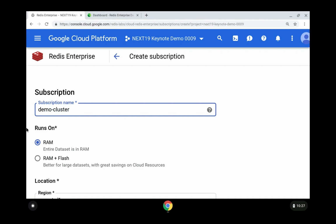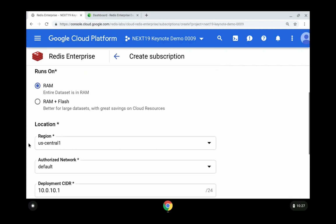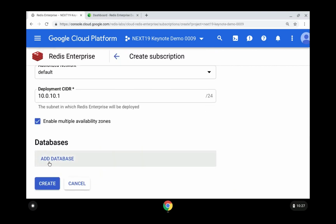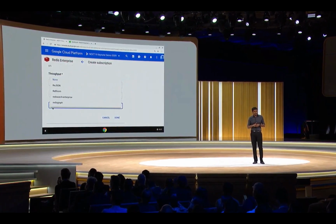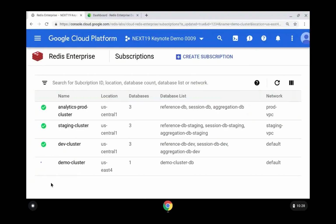The creation flow is built directly into the Google Cloud Console. So as a customer, you don't have to go to an external partner portal to provision the service. Over here, you can select Redis Enterprise features like Redis on Flash, select GCP settings like regions and networks. Let's go ahead and add a database to the cluster. If you have applications that require capabilities like search or graph, you can now add Redis Enterprise modules while creating the database. Click Create. You have a Redis Enterprise cluster created directly from the Cloud Console. As you can see, the experience is exactly the same as you would get with other Google Cloud services like Cloud SQL or Cloud Memory Store.